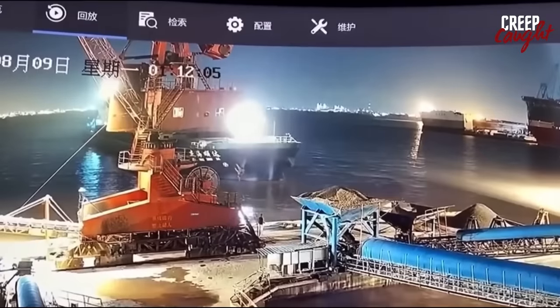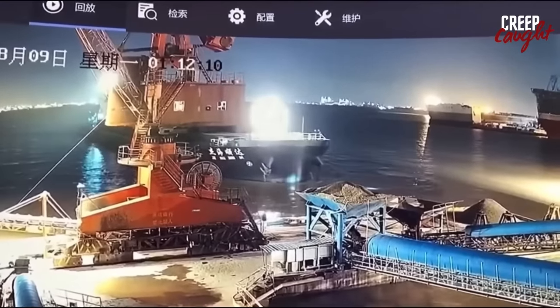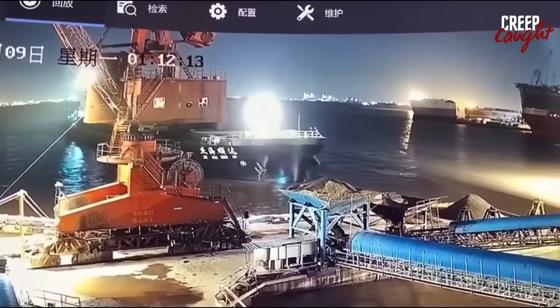The video, taken on August 9, 2021, at the port of Shanghai, shows a dramatic event where a cargo ship, out of control, crashes into the dock.